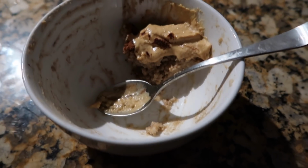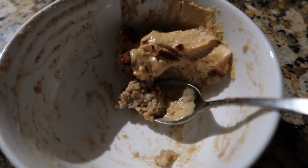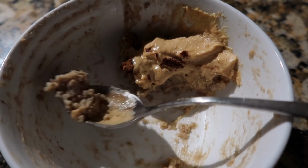Also, I'm a psycho and I leave my butter for the last spoonful. I know a lot of people did this because I put a poll up on my Instagram and a lot of you guys did it, so I'm not that strange.